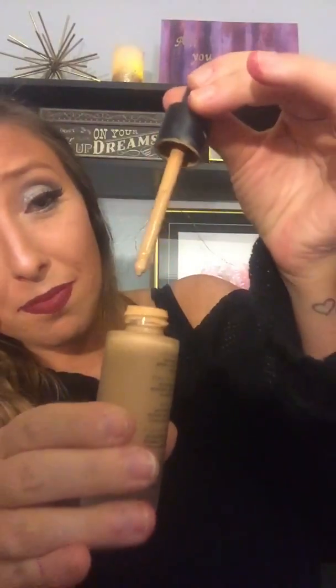It is a liquid that dries to a powder. It is the thinnest consistency, but it is full coverage. It gives you that HD flawless look that is just amazing, that everyone wants. And it has a little dropper that makes applying it super easy, whether you're using a beauty blender or a brush.